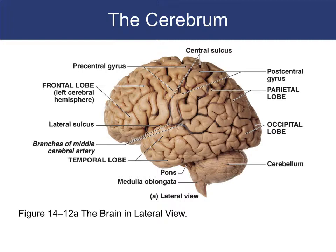Here are the parts of the cerebrum that you ought to know. Basically, you can call these the bony parts if you want, because they're all named after the bone that lives right above them. So you've got the frontal lobe up here that's right behind the frontal bone, and the parietal lobe that's right out here underneath the parietal bone. You've got the occipital lobe back here that's in front of your occipital bone. Your temporal lobe is in front of your temporal bone out here, and I think that's it.